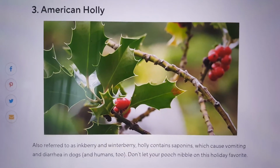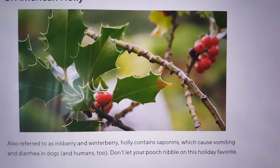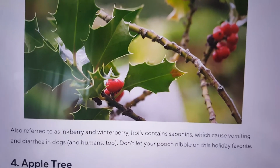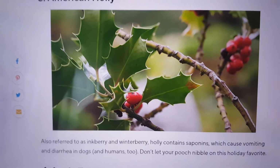American holly, also referred to as inkberry and winterberry. Holly contains saponins, which cause vomiting and diarrhea in dogs and humans too. Don't let your pooch nibble on this holiday favorite.